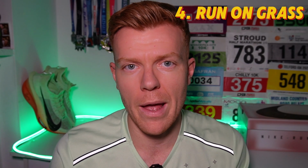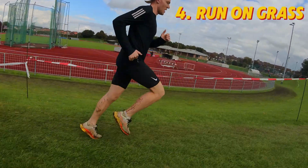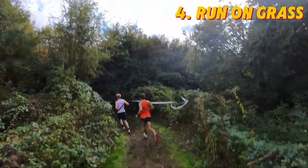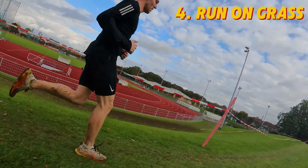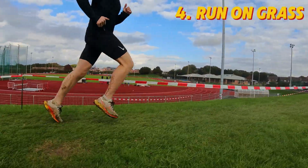But over a period of time, the muscles in your body do take some hammering from the pavements. The soft nature of the grass means that the level of impact on your body is reduced, making it a fairly kind surface to your muscles, bones and joints. The surface will also engage those slightly smaller muscles in your feet, ankles, legs and hips that often are taken for granted when running on the pavement.